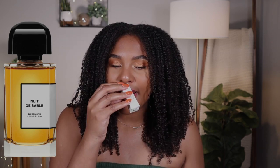But I can see a woman wearing this scent and, you know, being very confident and sexy. This is kind of a sexy, mysterious type of fragrance, in my opinion, for a woman. But for a man, this is a scent for his date nights, for a night on the town and all that other good stuff.